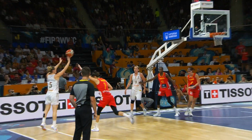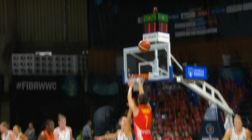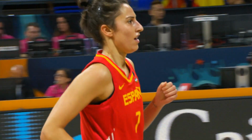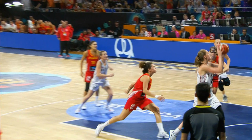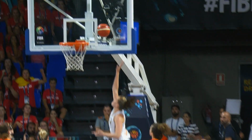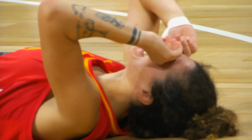Belgium dominated throughout and looked set to get the victory margin they needed, until a Spanish fight back in the fourth quarter put them back in the driving seat. It meant Belgium needed a basket with just over a second left to play. Oh, they got the basket! Are you kidding me? Are you kidding me? They have come up with a play to finish first.